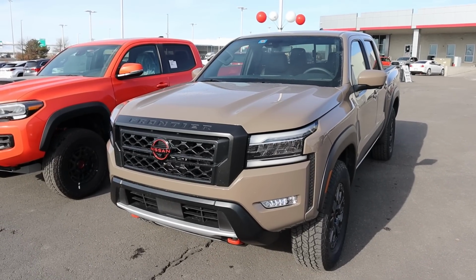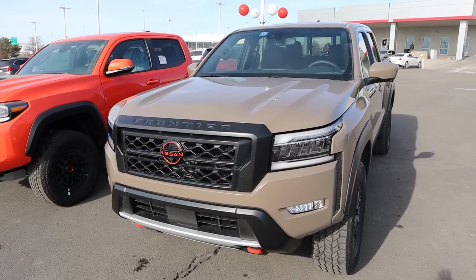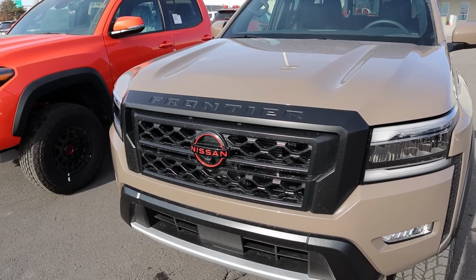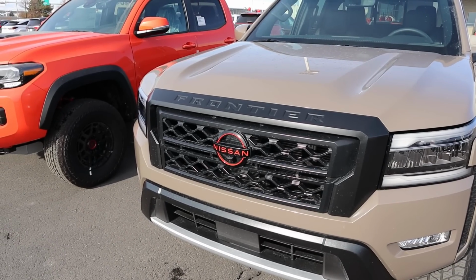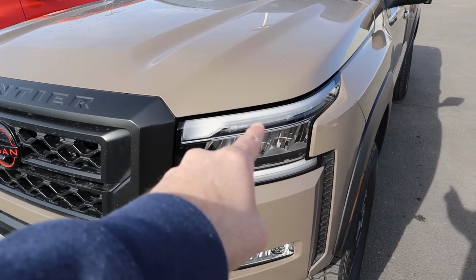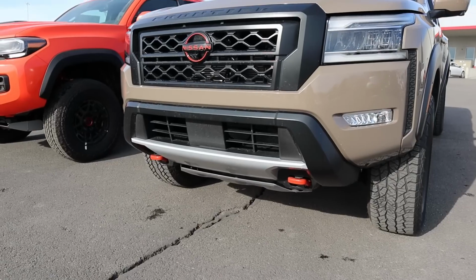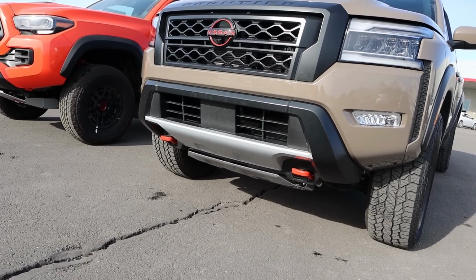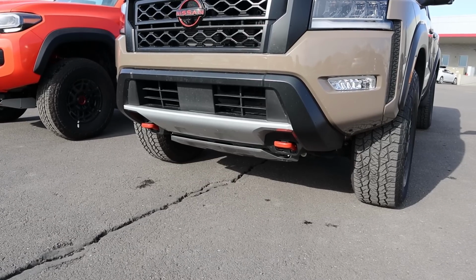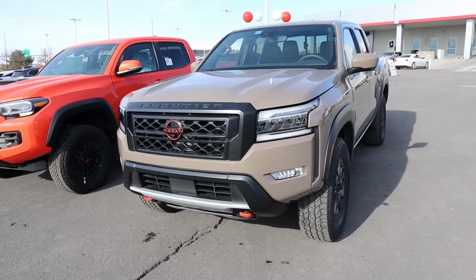So starting with the Frontier here, first off, I love this sand paint color. It looks really cool. But anyways, you guys can see the Frontier logo there on the grille with the Nissan logo down below, finished in orange because this is a PRO-4X. There's a camera there in the center of the logo. And then you have these cool LED lights. Those are the daytime running lights on the top and the bottom. We got the fog lights down below. And then we've got this bash plate and this skid plate protection underneath with the tow hooks. Now when it comes to ground clearance with the PRO-4X, it's about 9.5 inches of ground clearance. And so, yeah, pretty solid specs.